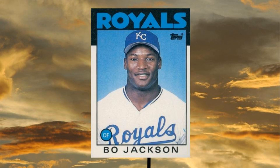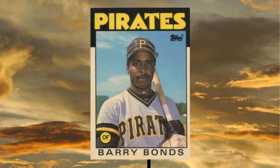Number 2. 1986 Topps Traded Bo Jackson Rookie Card, number 50T. In contrast to Barry Bonds, who took a while to gain hobby favor, Bo Jackson was a phenom even before he hit the major leagues, and his 1986 Topps Traded card was hot right away. More than 35 years later, it maintains collector appeal despite Jackson's career being cut short by an injury. Value $35 to $45.